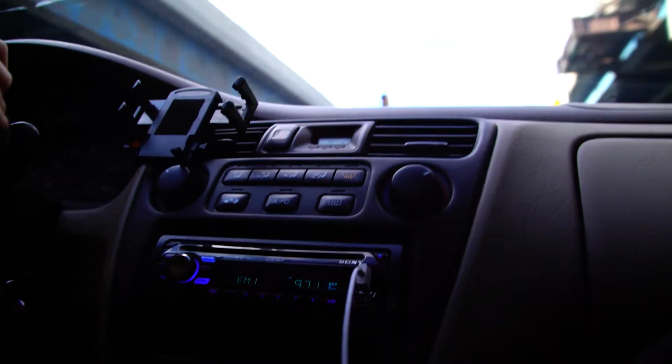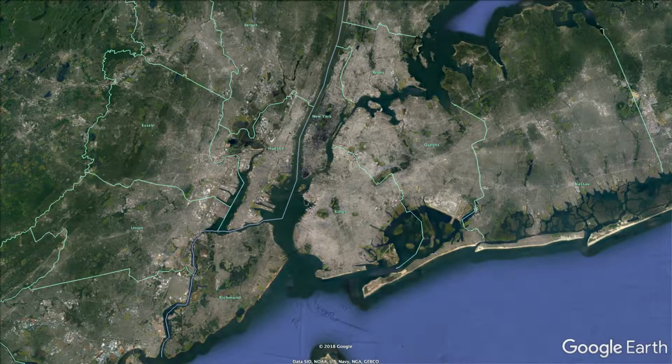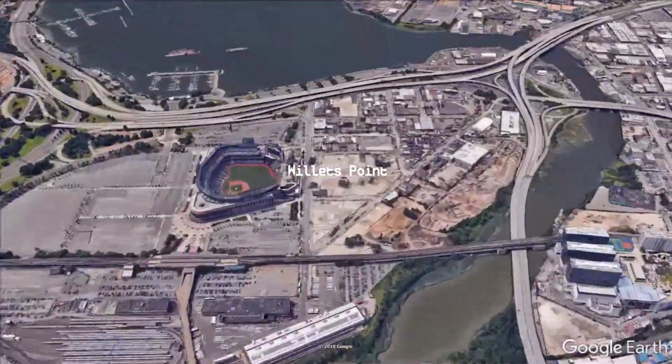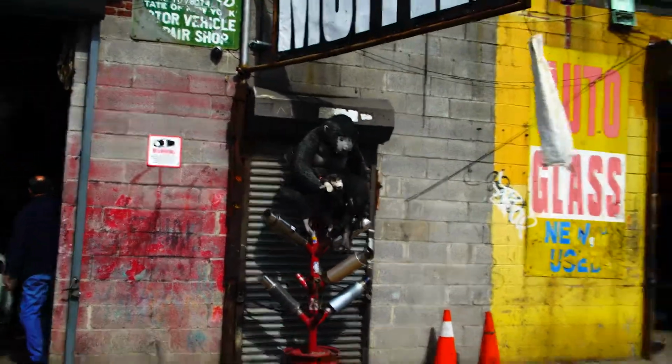And the first thing we're gonna do is get this car fixed, because you can see my power window isn't working. We're about to enter an area that is very, very different from the rest of New York City, and when we go inside, you'll see exactly why. It basically feels like we're in a different country.